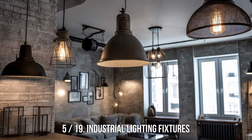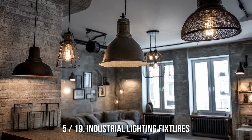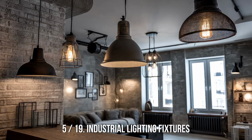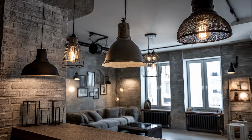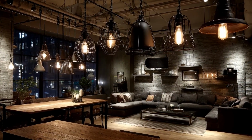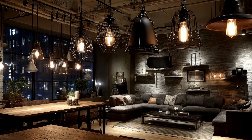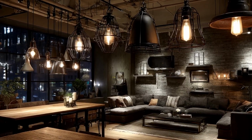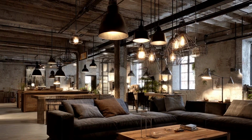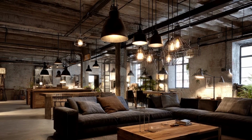Industrial lighting fixtures. Lighting defines the atmosphere in an industrial space, with fixtures often serving as decor themselves. Use pendant lights with exposed bulbs, metal cages, or matte finishes to complement the overall design. Position floor lamps near seating areas and use task lighting in kitchens or home offices to merge functionality with style seamlessly.